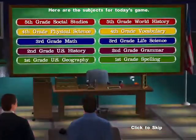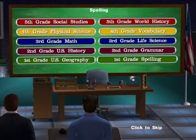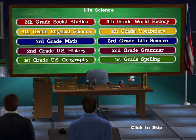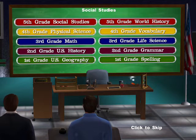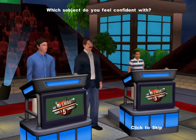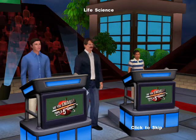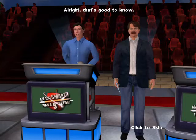Here are the subjects for today's game. U.S. Geography, Spelling, U.S. History, Grammar, Math, Life Science, Physical Science, Vocabulary, Social Studies, World History. All right, let's find out. Are you smarter than a fifth grader? Pick a subject. Which subject do you feel confident with? My favorites are definitely U.S. History, Life Science, and World History. All right, that's good to know.